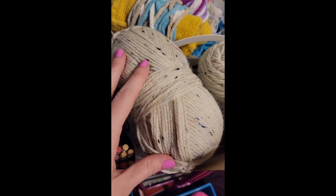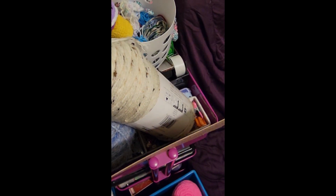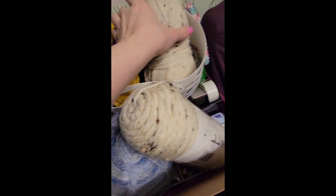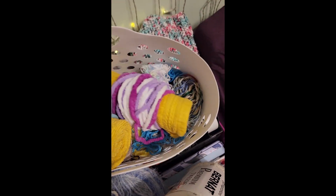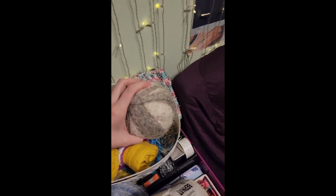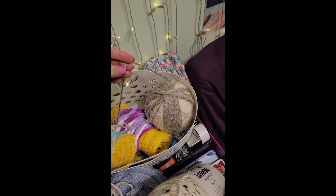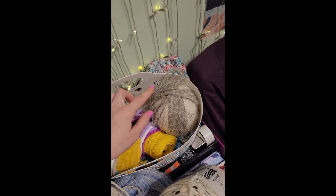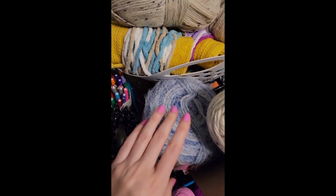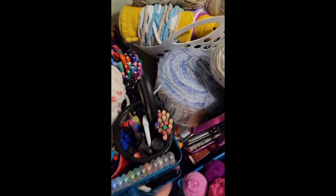And then I have some speckled white ones, which I'm very excited about. That's one of my most exciting projects that I'm looking forward to. In this basket also are little ends of a bunch of stuff. And I also have this little eyelash ball that my mother-in-law gave me. Anyways, I also just got this eyelash roll cake from Michael's.